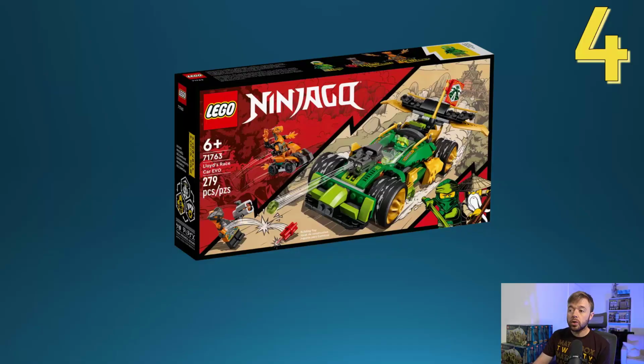All right, number 4 here, we have Lloyd's Race Car Evo, and vehicles are another area in Ninjago that we see a lot of.